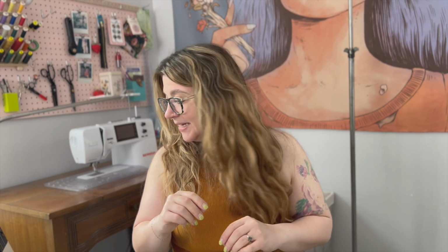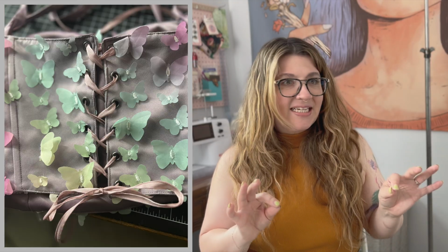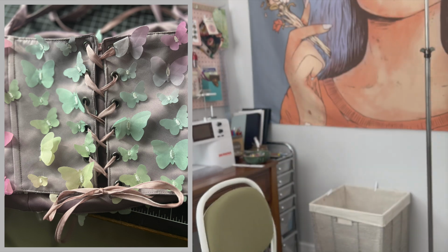Anyway, I am going to see Taylor Swift this weekend, and I am making the most Taylor Swift outfit that I could think of. So I'll put in little clips of sneak peeks, but let me show you what I've got done so far.